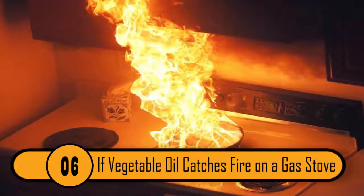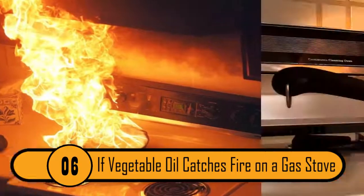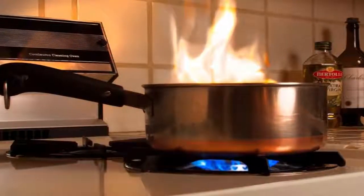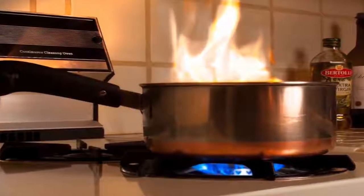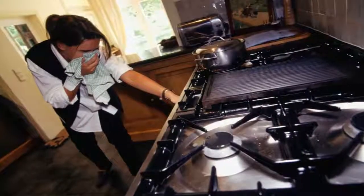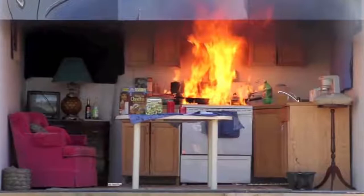Number 6. If vegetable oil catches fire on a gas stove. If you're cooking with vegetable oil on a gas stove and it catches fire, it can be disastrous if you don't act quickly and make the right decisions. The first thing you need to do is turn off the gas. If you leave it on, it could cause an explosion.